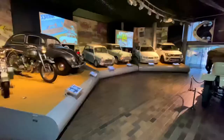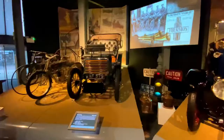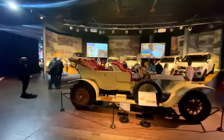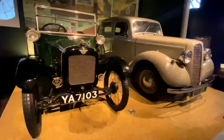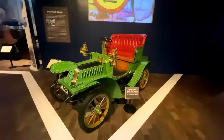With the oldest dating from 1875, the National Motor Museum Trust possesses a collection of over 285 vehicles. You can also browse the entire vehicle collection on the National Motor Museum Trust website. So sit back and relax and come with me as I take an entire look at the complete collection.